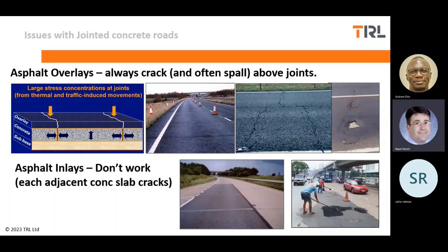In the bottom right, this was taken in the Philippines, where every year guys come out and put asphalt on top of concrete, and within a few weeks it fails, it's sort of washed away. So always replace concrete with concrete, don't patch it with asphalt.